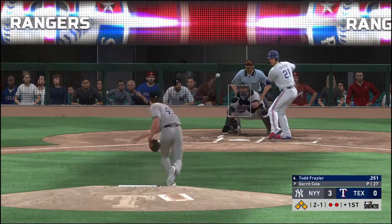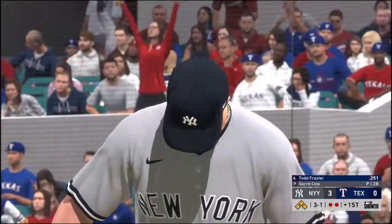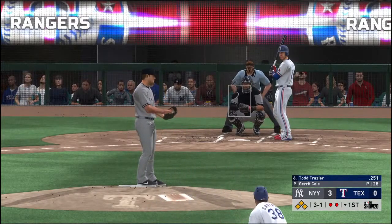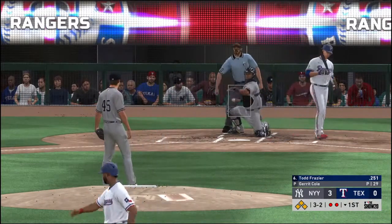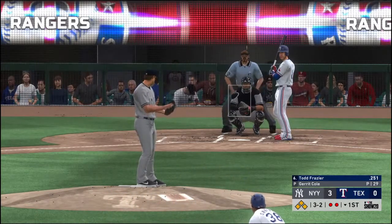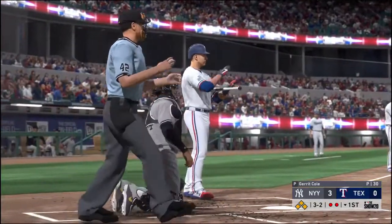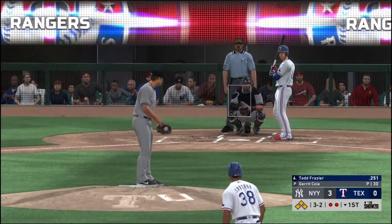The set and the 2-1. 3 balls, 1 strike. It often becomes harder to hit the zone when the pressure starts to heat up. Oh, I think he thought it was ball 4, but the knuckle curves in there. 2 strikes. And he fouls this one off. Up to an even 30 pitches here in the first inning.